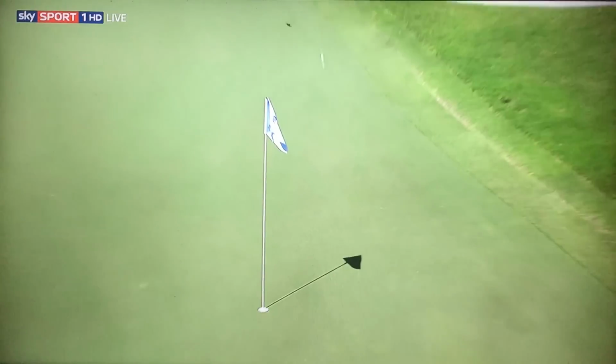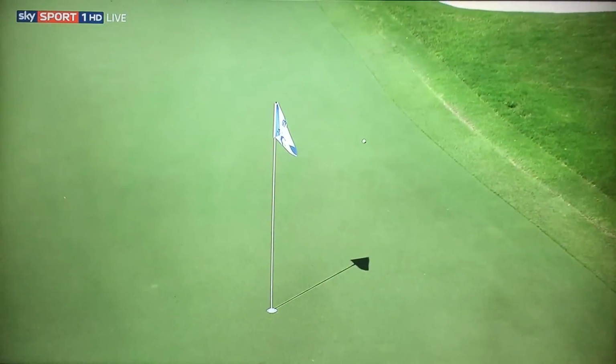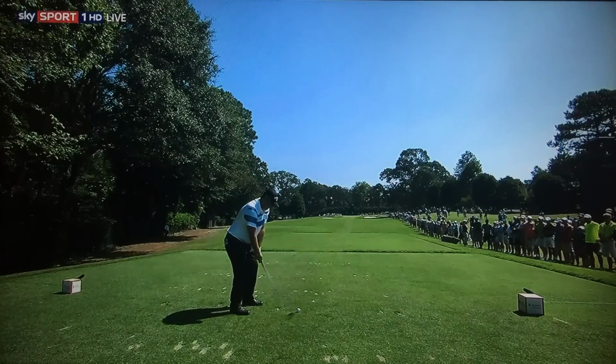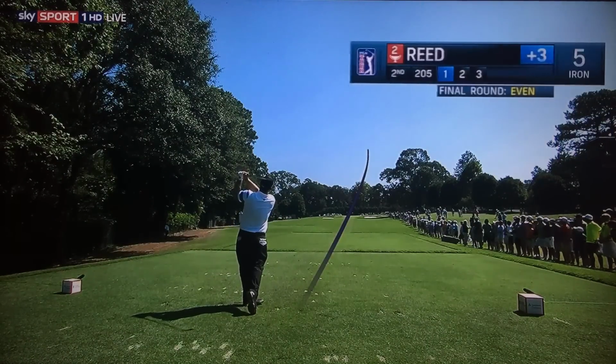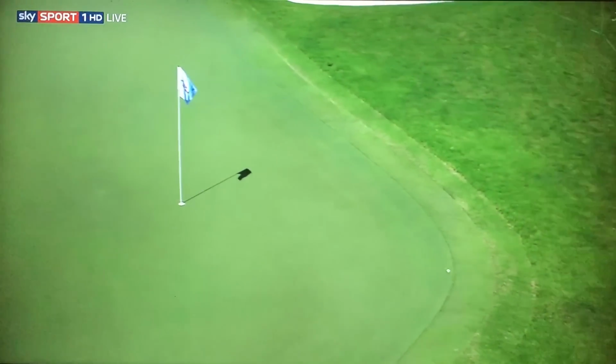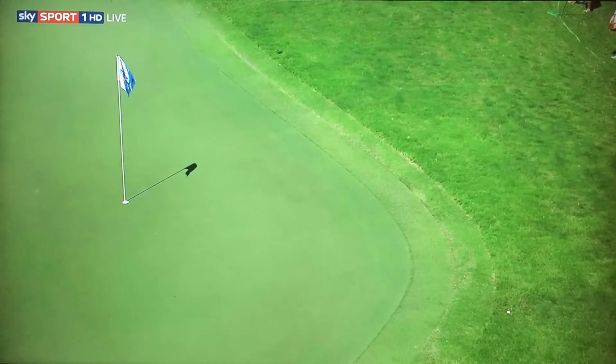That's a much better line than Brandt's. Oh, yeah. Good shot. Not quite sure you want to be left of the flag. It was just outside the top five to the second. Patrick Reed. There's that right to left ball flight. Yeah, trying to get it back to that hole location. Tough to get all the way back there. Not sure if that made it.